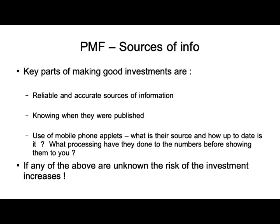Many mobile phones offer little applets on their desktop. But what is their source? How up to date is it? And what processing do they do before they show you the numbers? If any of the above are unknown, then the risk of the investment increases.